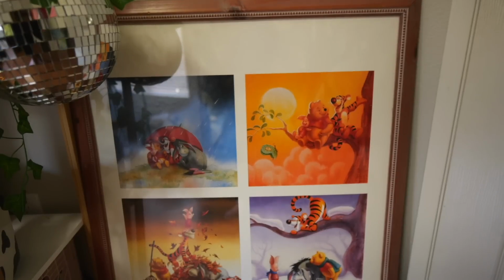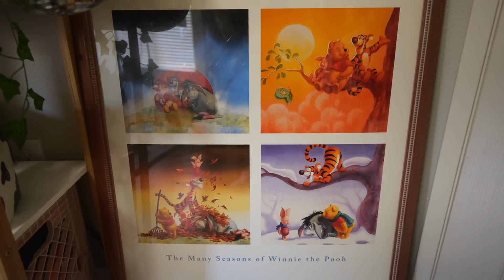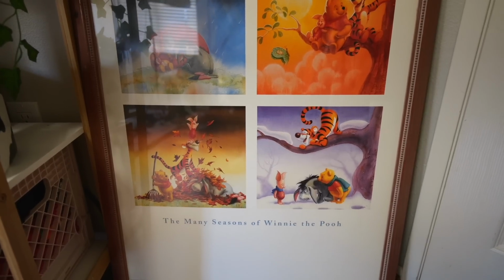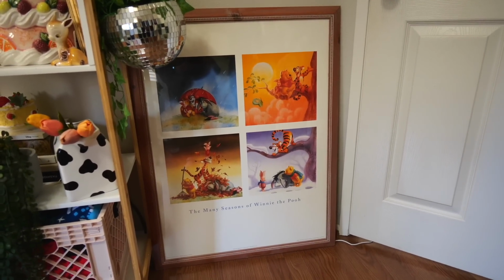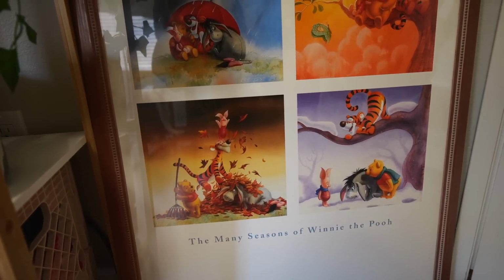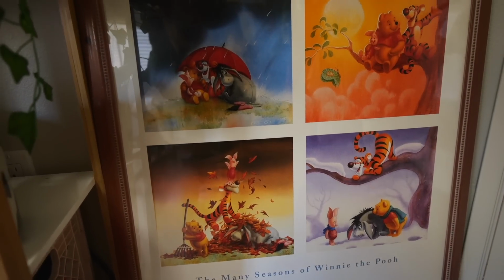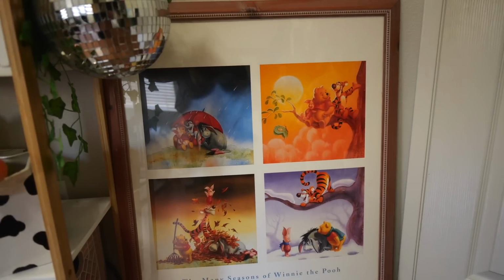And the last thing I ended up getting is actually right over there. It's a Winnie the Pooh artwork piece, and I was so conflicted about this. I ended up putting up a poll on my Instagram asking for people to help me in deciding to get it or not. It was originally supposed to be $12, but again, I got 40% off of it, and it says the many seasons of Winnie the Pooh, and then has different photos of Winnie the Pooh and his friends in different seasons.